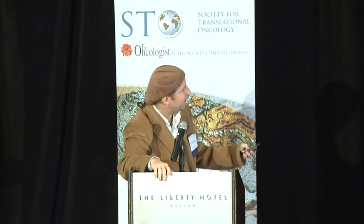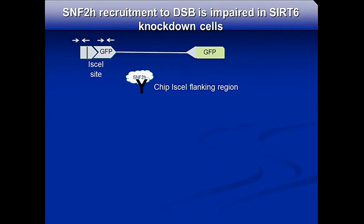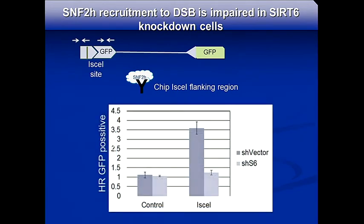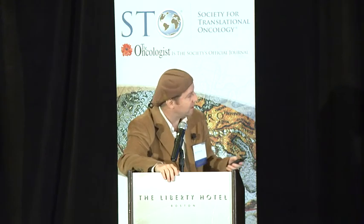Why? I will pass this fast. We use another technique where you can generate one unique double strand break and you can follow that break with different technologies. We show using this approach that SNF2H in wild type cells is recruited to this unique break, in the knockdown cells, not. And you can tell there is a break here that is repaired by appearance of GFP. The wild-type cells have very nice appearance of GFP. The SIRT6 knockdown cells, no repair. So if you don't have SIRT6, these cells are not repairing breaks the way they should.